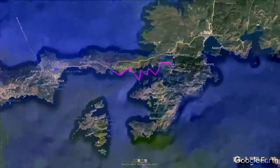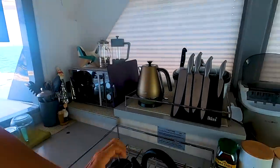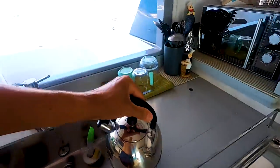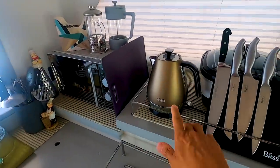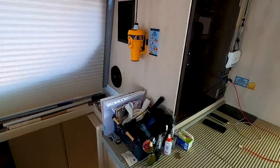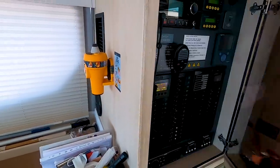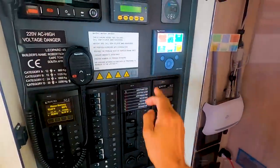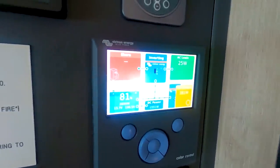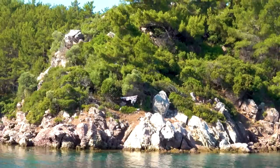We're on our way to Siftliklimani, so let's make a cup of coffee for the captain. We need to put some more water in here. So we have the kettle. The engines are running. Let's check what happened. The engines have run now already for 5 minutes. So we're actually quite good. I'm going to use the kettle.